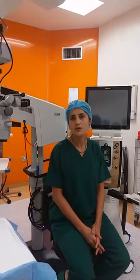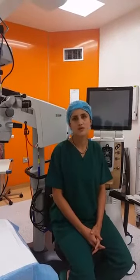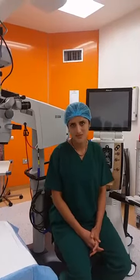Now, the trick with glaucoma is that most of the people who have it unfortunately don't realize they have it, because not all types of glaucoma have symptoms.